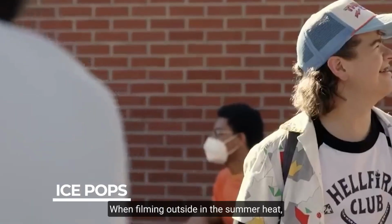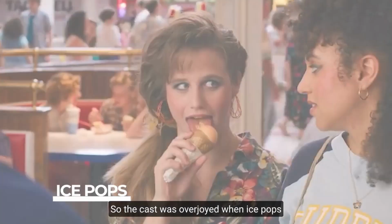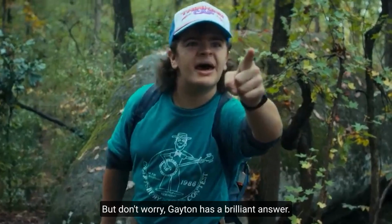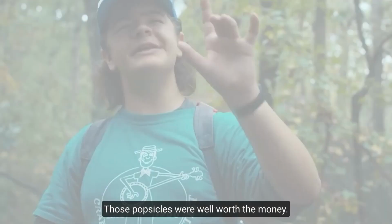Number 12. When filming outside in the summer heat, it may get very hot. So the cast was overjoyed when ice pops were delivered to set for them to enjoy. The ants were the only issue, but don't worry, Gaten has a brilliant answer. Nonetheless, the crew ended up employing a spray. Those popsicles were well worth the money.